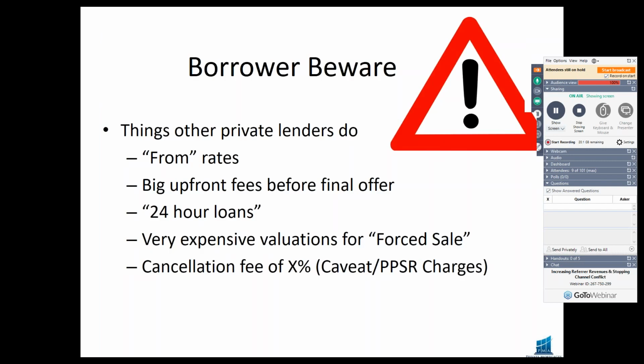Okay, just getting towards the end here, I just want to cover a borrower beware and talk to you about some of the other things that other private lenders do in the marketplace. What I'm going to discuss, they're not doing anything illegal. None of these things are illegal, but for us, we see them as a bit of a dirty loan, and they're just not quite right.